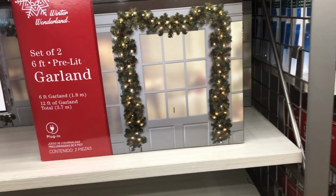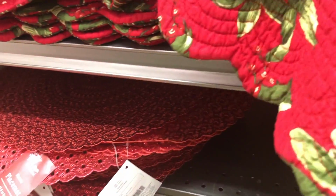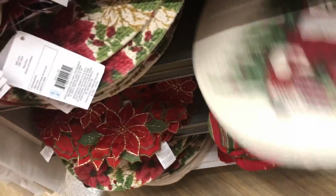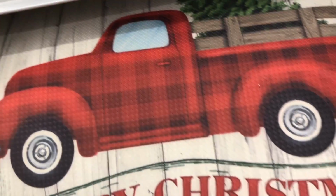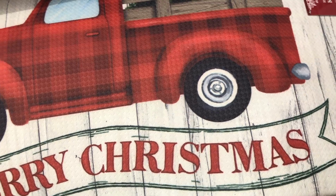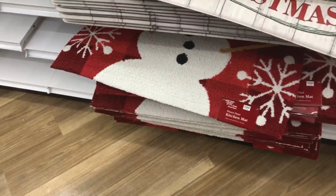Alright, and this is garland lit up for your door. And then just like kitchen towels. And then I found some placemats. I like this one. This one was really pretty and soft and like quilted. And then of course, this one's my favorite, the red car. Alright, this one is nice for the kitchen. It's huge, but it's memory foam, very good quality.